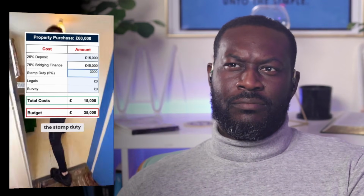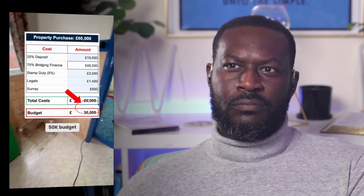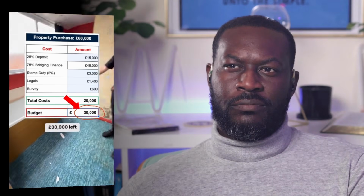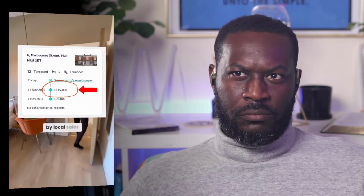After paying the stamp duty, legals and survey fees, you've spent £20,000 of your 50k budget, leaving you with £30,000 left. You then refurbish that property for £25,000 to increase the value of the house. After the refurb, this property is now worth £115,000, which is supported by local sales comparables.